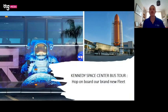During lockdown, we've replaced our entire bus fleet at Kennedy, 44 brand new buses, all air conditioned, all have an educator on board them as we take you out around the complex, and you see the sheer scale and sheer size of the visitor complex.